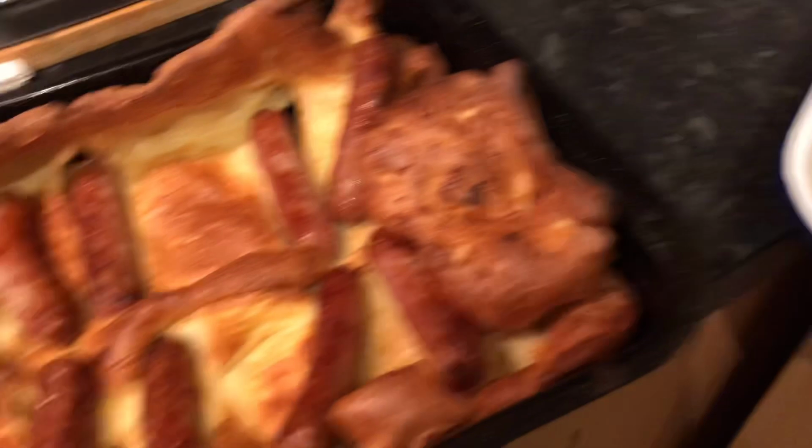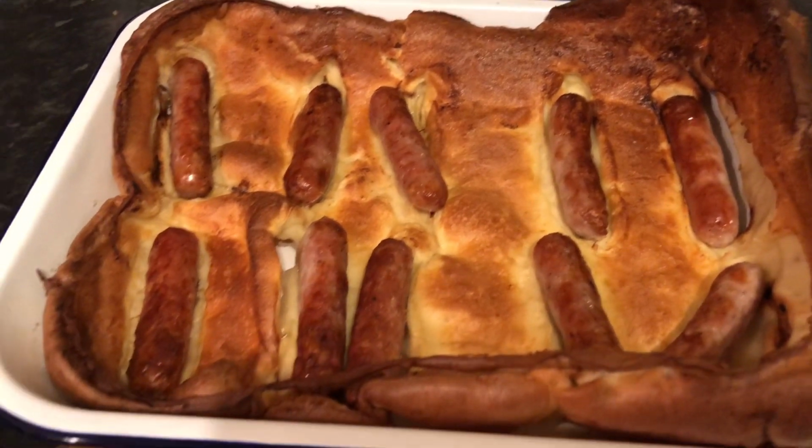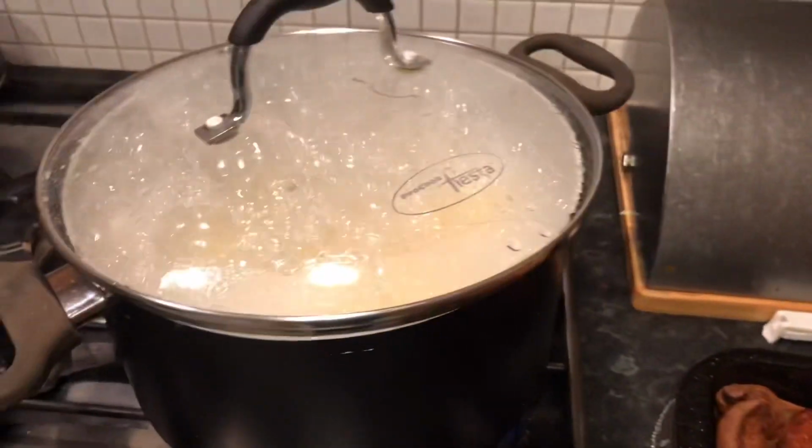So the toning hole is ready. I forgot to switch my timer off. I'm just waiting now on the potatoes because the potatoes aren't quite done. I'm still boiling those, and I've got some veg on at the back, so just waiting on that, and I'm going to make some gravy.